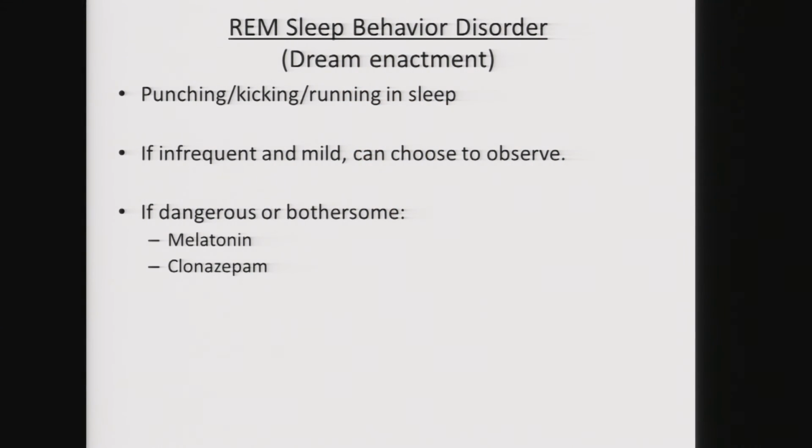You can try some melatonin before bed. That's actually been shown to help. It's an all-natural vitamin, basically. It's in everyone's body and regulates sleep cycles. It can be very helpful. If that doesn't do it, a low dose of clonazepam, Klonopin, before bed can also be very helpful in quieting those down so it's not dangerous or bothersome.